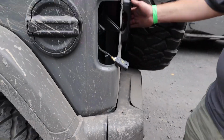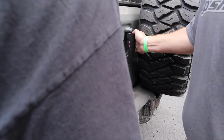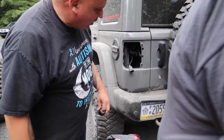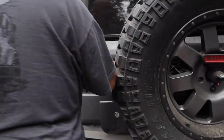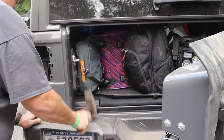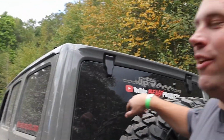That's normal though. That happens a lot on these JLs when you're taking them off road. Uh-oh. Oh my god, that could be a problem. Oh, the bumper's pushed up. Yeah, Jeep. Fix everything with it. I'll take that. Thank you. I have tools in there. My spotter couldn't go down the hill.